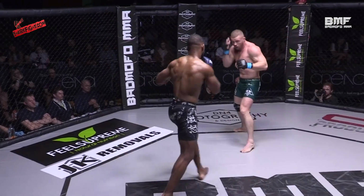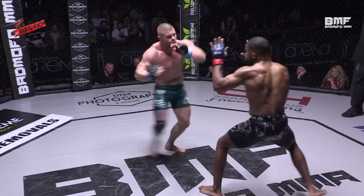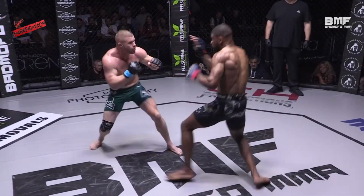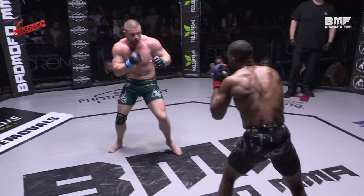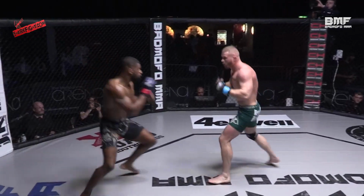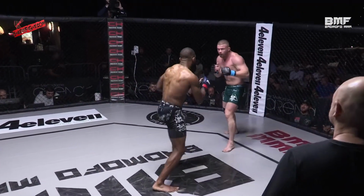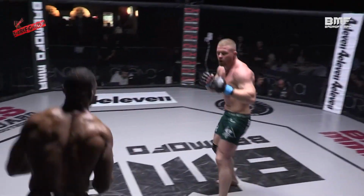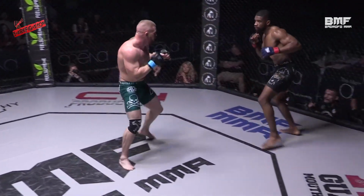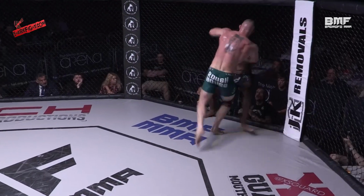Just dances out of range there, taking no damage. Yeah, see, even there where it grazed him, Ottley was smart to circle the right way. Ooh. Oh, as he eats a check hook. But ate it well. You don't want to get caught in a brawl. Although, I'm thinking that lead leg is starting to bother Dakin at the moment.